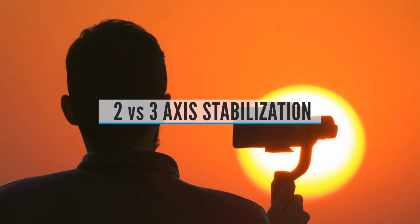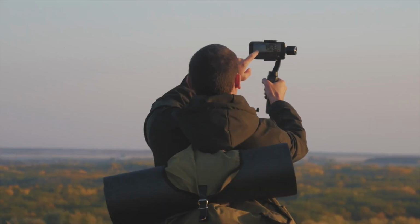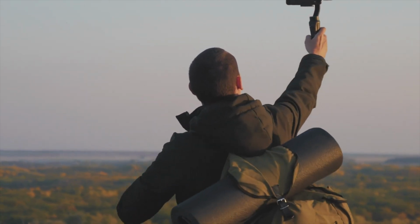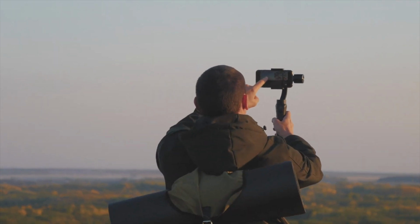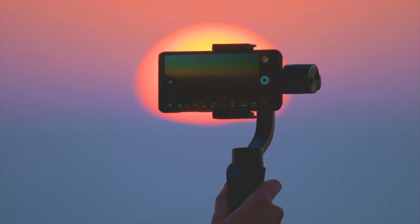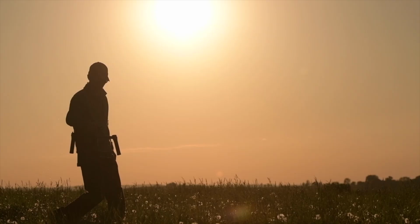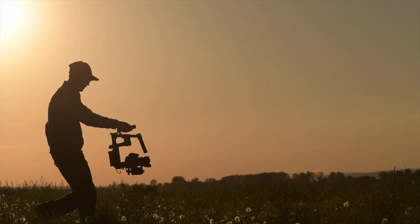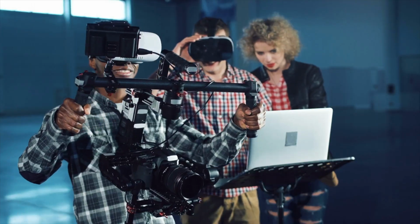2 versus 3 axis stabilization. Gimbals stabilize your camera by actively powering a set of brushless motors about 2 or 3 axes of movement. 2-axis gimbals typically stabilize the tilt and roll axis, while 3-axis gimbals add stabilization to the pan axis. The advantage of a 3-axis gimbal is the added smoothness you'll get when shooting dynamic moving shots, and the added benefit of multiple stabilization modes to create different style shots. 2-axis gimbals are typically less expensive, but are not as easy to come by nowadays, simply because the benefits of 3-axis are that much better.